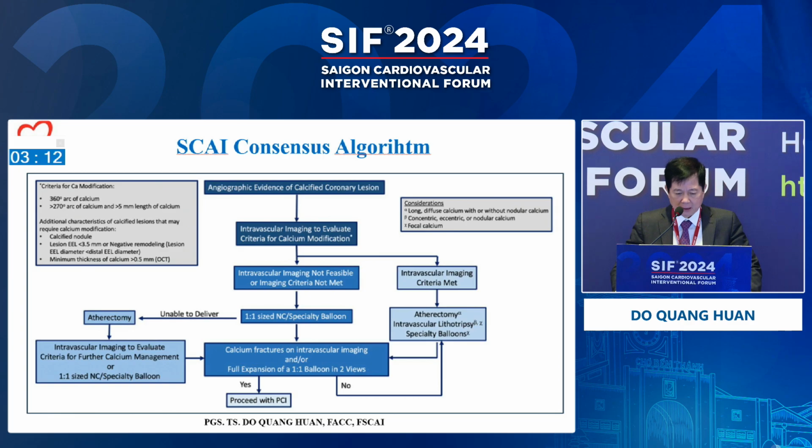If you have intravascular imaging, we give points for the lesion. If the patient has 3 or more points on IVUS or on OCT, we use the rotablator for this patient, and the result will be better.